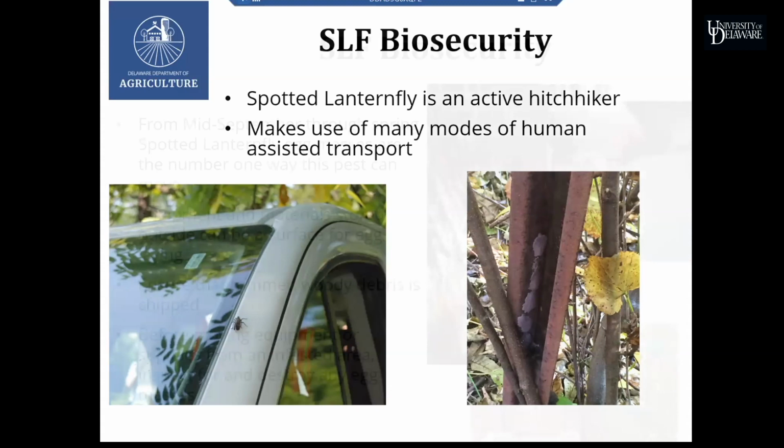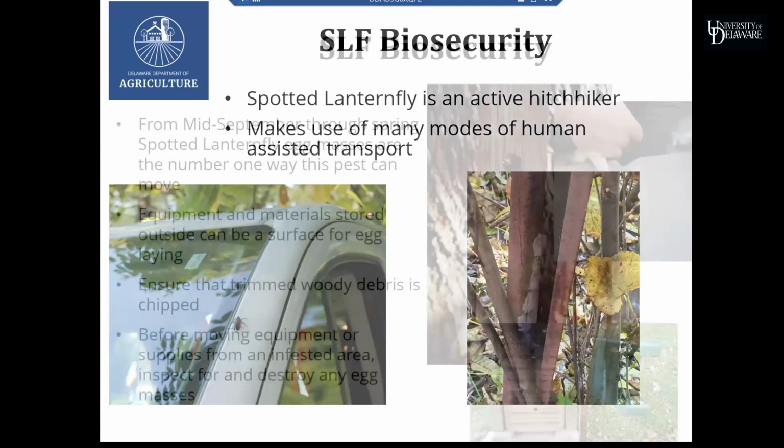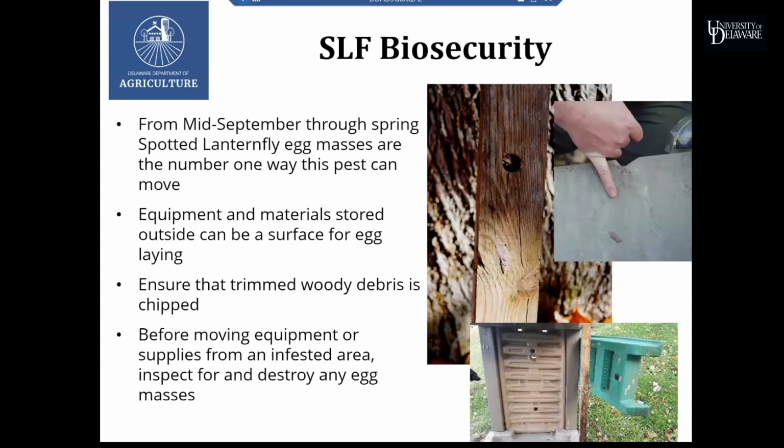So again, if you're visiting a quarantined area and you're about to leave, give your car a quick once over, make sure that you're swiping or sweeping off any spotted lanternfly that might be on it.